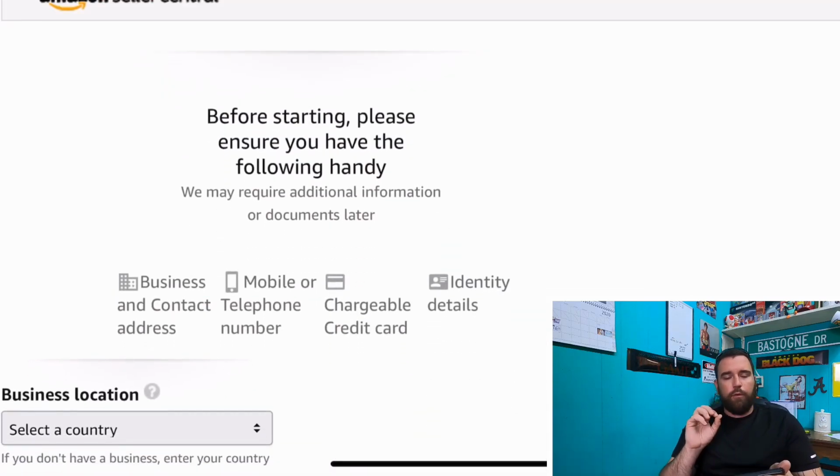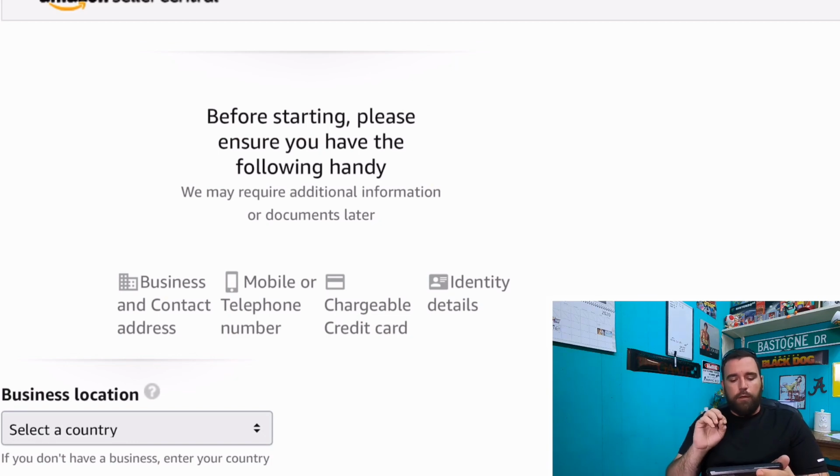So here's what you're going to need. Before you start, it says please ensure you have the following handy. You're going to need your business and contact address, mobile or telephone number, a chargeable credit card, and your identity details. Okay, it would help if your bank statement or credit card statement, the billing address to that, and your ID all have the same address. If it don't, no issues.